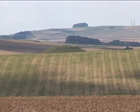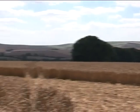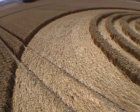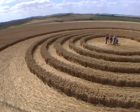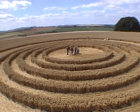With Silbury Hill emerging above the top of the hill, it provided an insight into how the ancient society here would have viewed the landscape. I have always indicated that the placement of the phenomenon is just as important as the designs themselves.